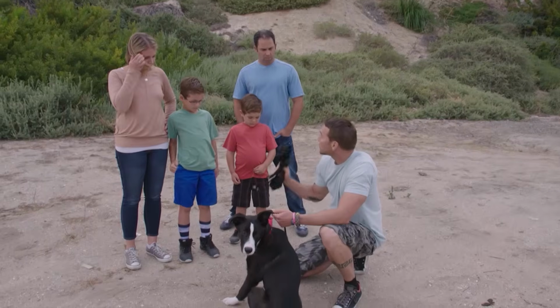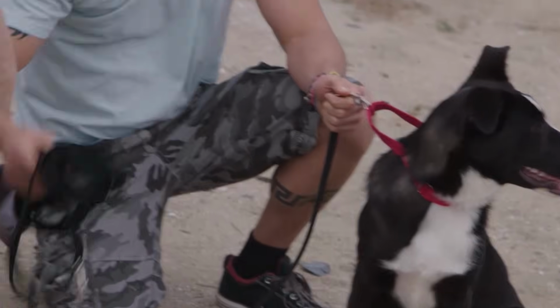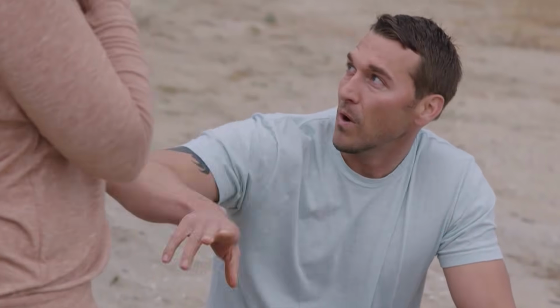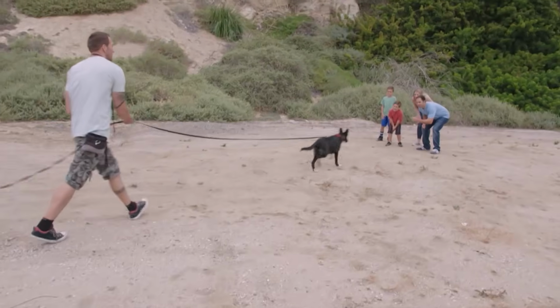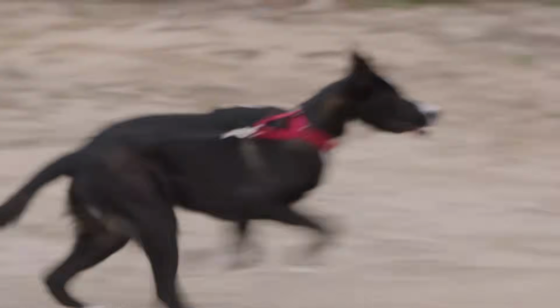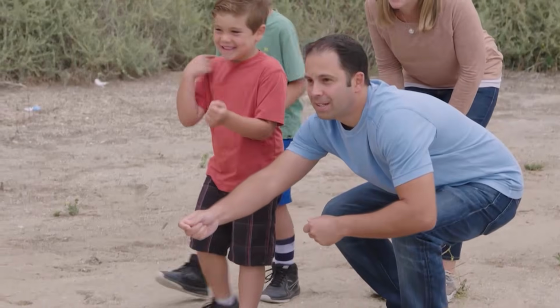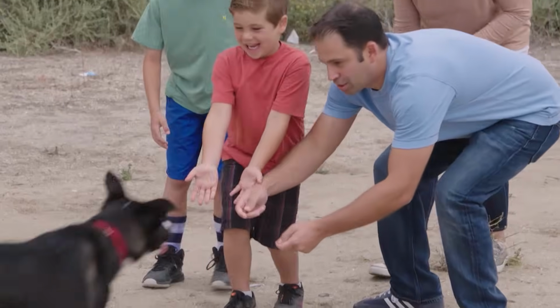I'm gonna pop him on the lunge line. The lunge line gives him about a 30-foot distance. And what'll happen eventually, we're gonna pop him off the lunge line, and he'll know that he has a 30-foot distance no matter what without a leash. Come. Good boy, good. Come, Bandit, come. Good boy. Good. Come here, Bandit, come. There you go. Good job, Bandit.